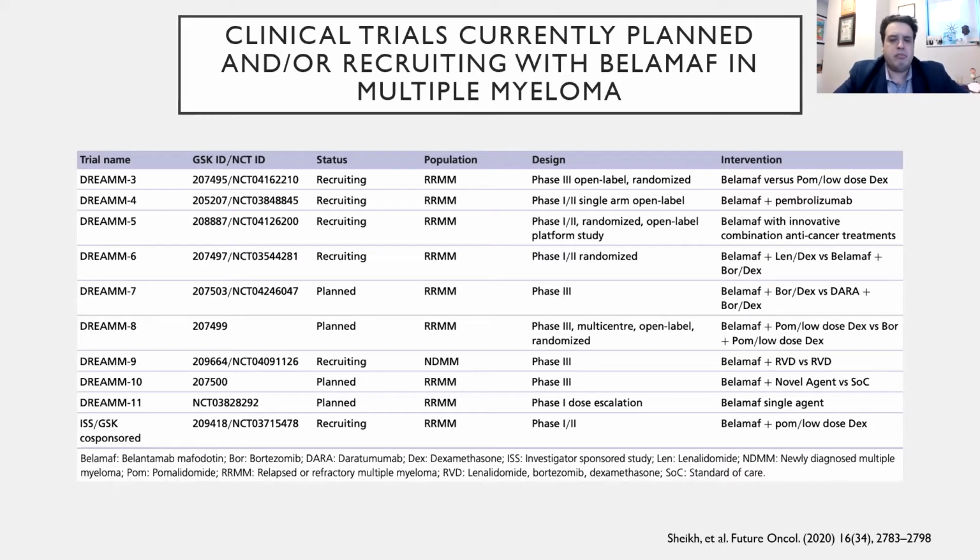There's a couple of other studies that use some drugs not quite used very often. So DREAM 4 is combining this with pembrolizumab, which is a checkpoint inhibitor. It's also called Keytruda. You may see advertisements for this drug on television. It's one of the big drugs we use to treat lung cancer. And although initially some of these studies with pembrolizumab in myeloma were not so great, we do feel that there is a major role for this type of therapy. So the combination studies are very interesting.